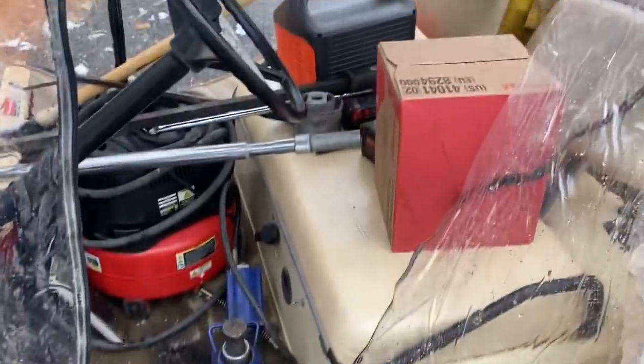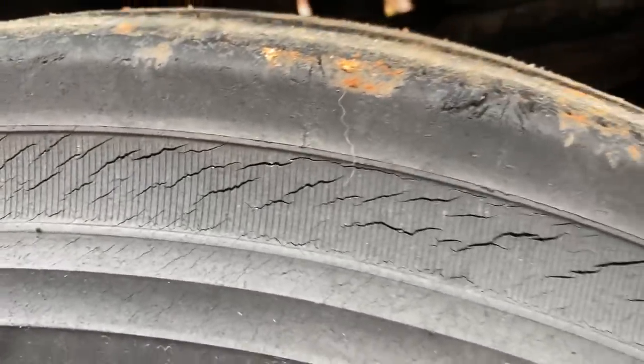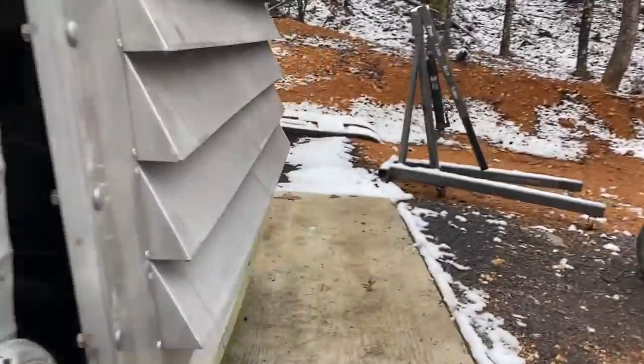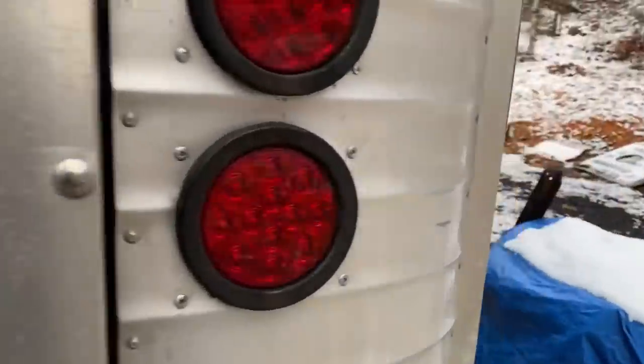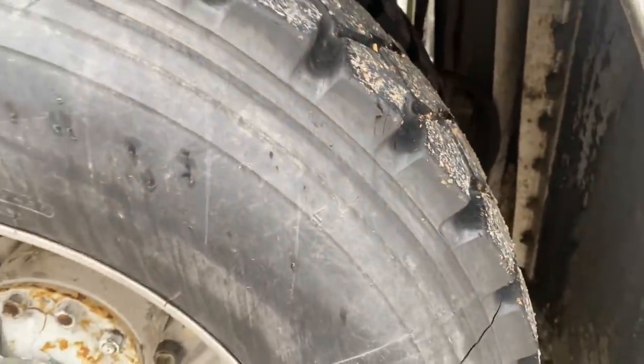Good little tool truck. Just by a glance, I don't like the look of this tire. That's the biggest tire problem that I noticed is on the other side. So tires are definitely on the agenda. Look at that. That's the sidewall, of course. And that goes pretty deep. And there's a couple of them like that. That being the worst.